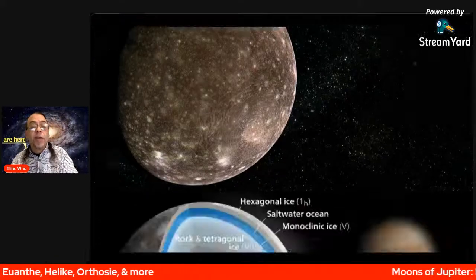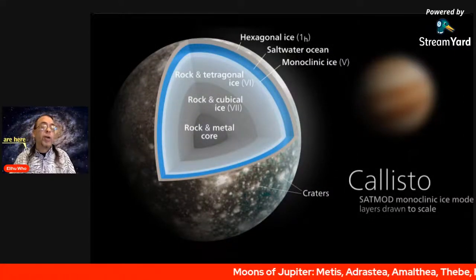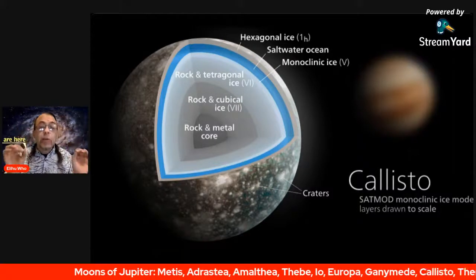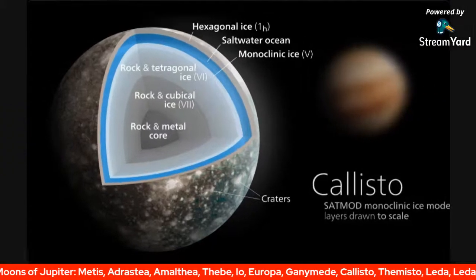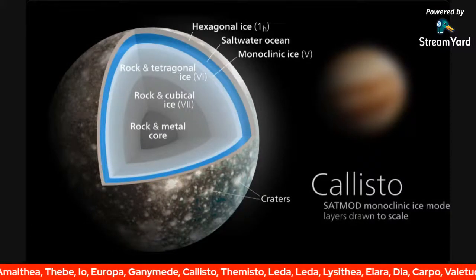The moon Callisto is made of about 60% rock and iron and 40% ice, and it may also contain a liquid ocean. Check out this diagram here. Callisto.